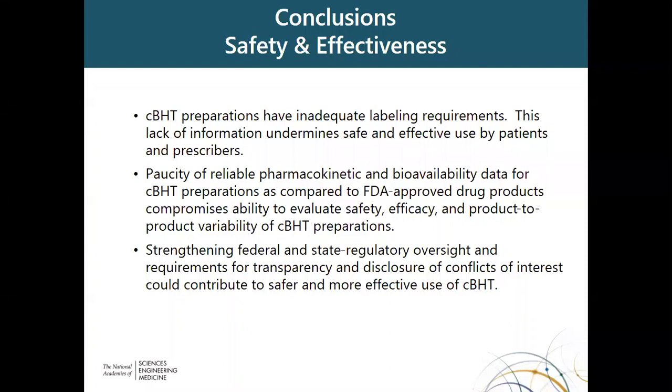Another area of concern, lack of required pharmacokinetic and bioavailability data. The paucity of reliable pharmacokinetic and bioavailability data for CBHT preparations as compared to FDA-approved drug products compromises the ability to evaluate the safety, efficacy, and product-to-product variability of CBHT preparations. The committee determined that strengthening federal and state regulatory oversight, as well as requirements for transparency and disclosure of conflicts of interest, could contribute to safer, more effective use of compounded preparations, including compounded bioidentical hormone therapy.